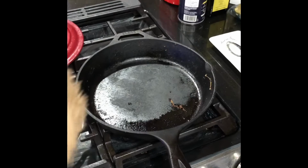Not the Dr. Pepper, I'm gonna drink that. But we're gonna take all of that and separately, we're going to fry them here in the Hazy's famous cast iron skillet. And we're gonna put them all in a big bowl. And then when the rice is ready, we're gonna mix it all together. Onions first.